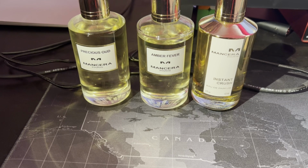I would say this actually smells a little bit in the direction of BR 540 simply because of the oud. I guess it gives it a characteristic. It's hard to describe, but if you smell it, you understand what I'm saying. But all three of these, if you have all three, you'll feel like they are related, so to speak. But Precious Oud has a little bit more depth to it because of the oud and the leather.